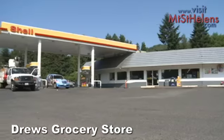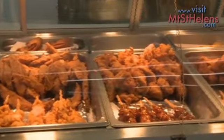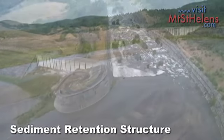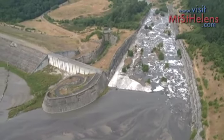Be sure to stop by Drew's Grocery Store, where you can gas up and buy a picnic lunch for your trip. Visit the sediment retention structure, where the Army Corps of Engineers built this structure to trap sediments coming down the Toutle River.